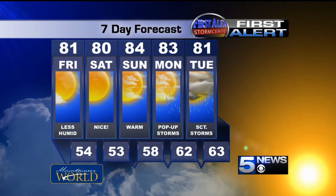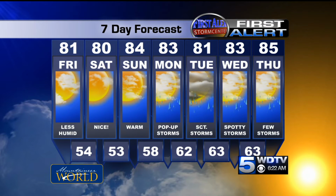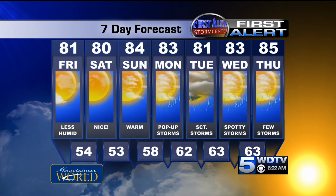Here's your 7-day forecast now. Less humid for Friday and for the weekend. So a very nice weekend in store, but we do turn unsettled again as we get into next week with more showers and storms and humidity back in the forecast.